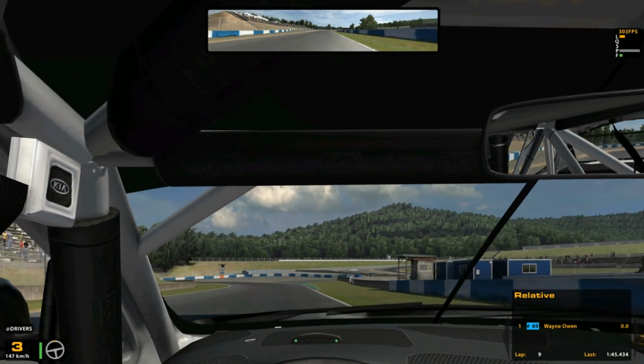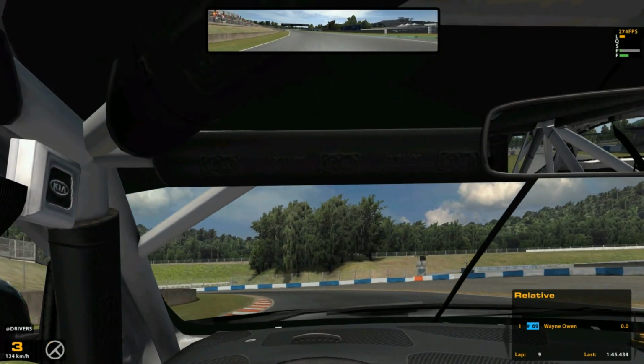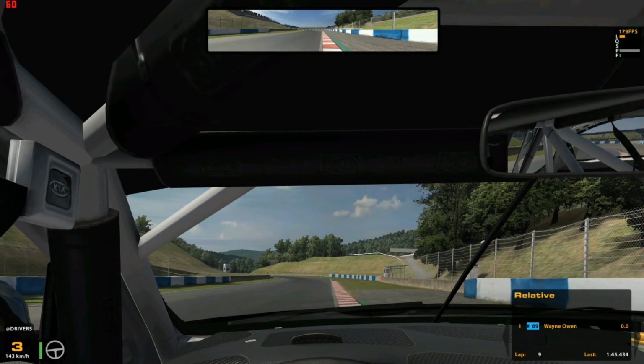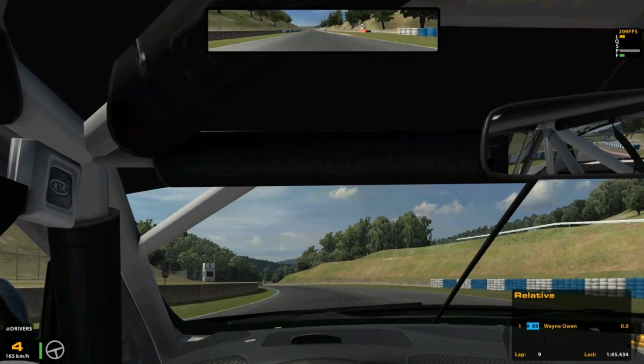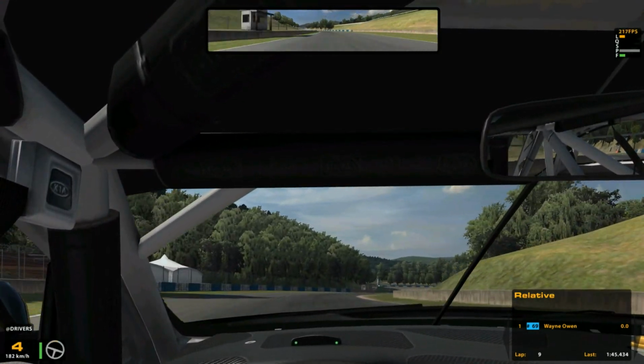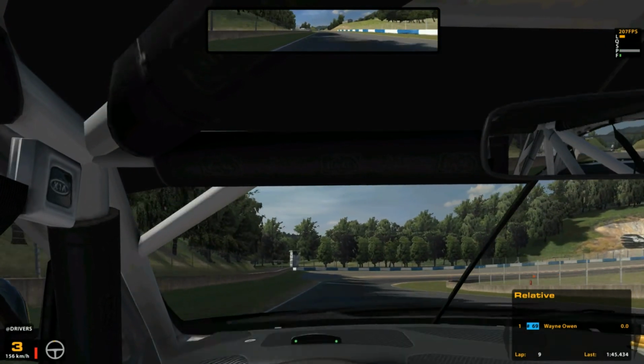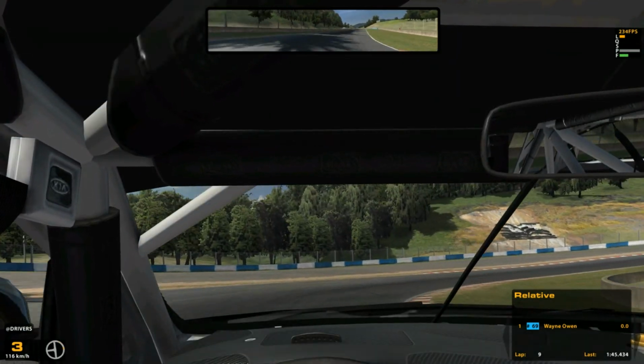I'm not very good with setting this car up, and that would be one area that I need to work on to try and find some kind of setups that are a bit better. So yeah, the Kia's been a great new vehicle for me.